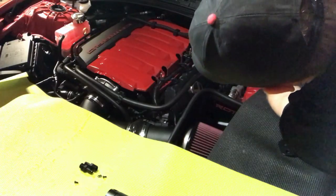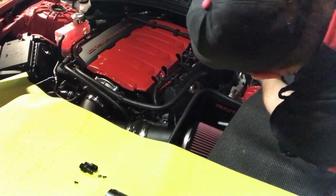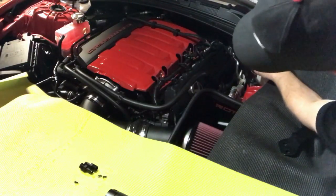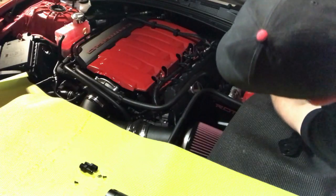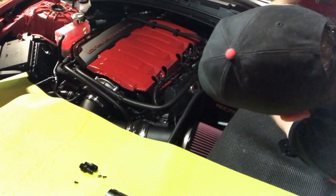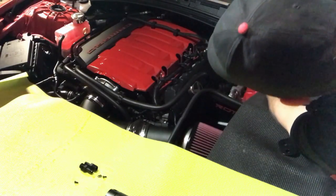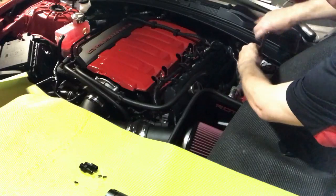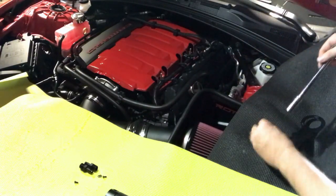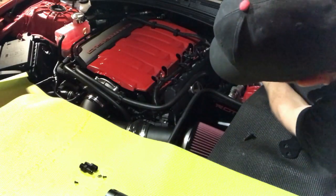Now, I shouldn't think you would need any alignment, but this is going to tweak your suspension anyway. The only thing this is doing is basically almost like a strut tower brace. It's connecting the firewall to the struts on the suspension. So this isn't going to affect your alignment or anything like that. No need to worry about that. Get this one last screw off.